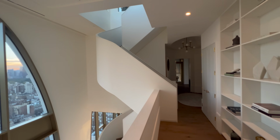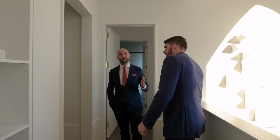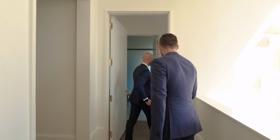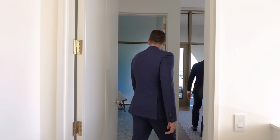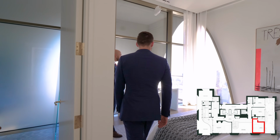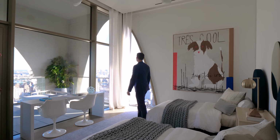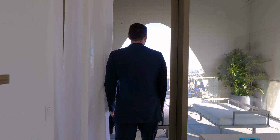And then what is over here? So we have a few more bedrooms and a few more bathrooms. Should we see these first? Let's see this first. Yeah. It's another ensuite. Oh, wow. I like the way it's connecting you to the outdoor space. Yeah, so this would be, I guess, like the kids' room. Again, got that half moon window. So it goes to the outdoor space. Oh, look at this.